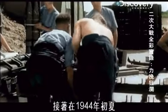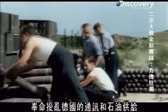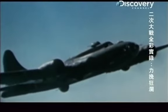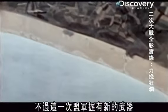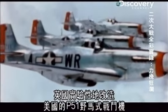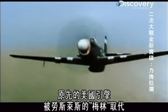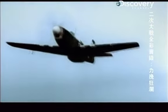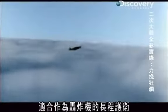Then, in the early summer of 1944, as the Allies prepared to invade mainland Europe, the British and American air forces were tasked with disrupting German communication lines and oil supplies. It represented a return to targeted infrastructure bombing. But this time, the Allies had a new weapon. The British had experimentally modified a US fighter, the P-51 Mustang. The US engine had been replaced by a British-made Rolls-Royce Merlin. It gave the plane a much longer range. It was the ideal long-distance bomber escort.